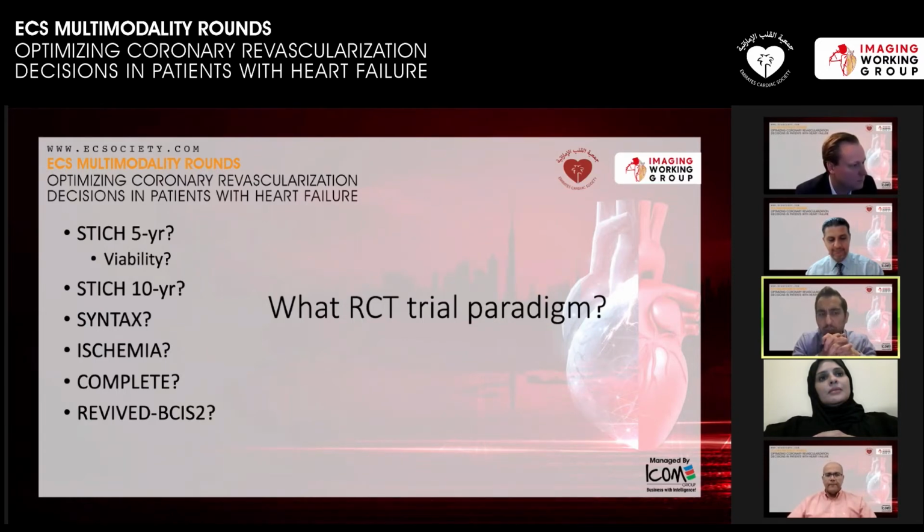And then you have the COMPLETE trial and the REVIVED BCIS-2 trial, which was recently discussed, which again the patient would have fallen out of because patients with an MI within the last 4 weeks were excluded. So I actually think this patient falls under the COMPLETE trial, which was for complete revascularization in somebody that presented with an ACS picture that was STEMI. This patient did have transient ST elevations without primary PCI, so it's a little hard, but again, we're trying to take these patients and place them in the right trial.